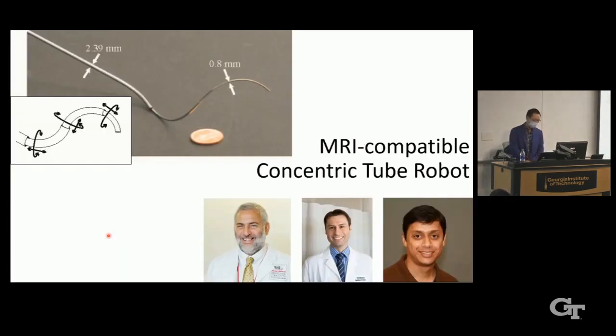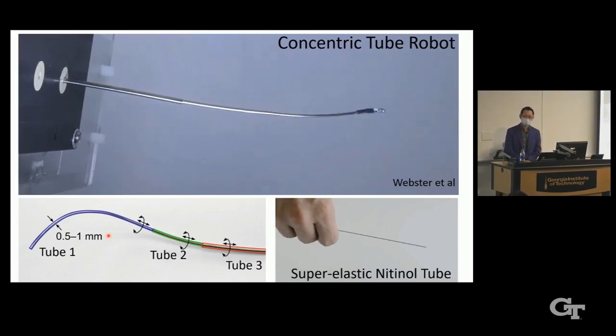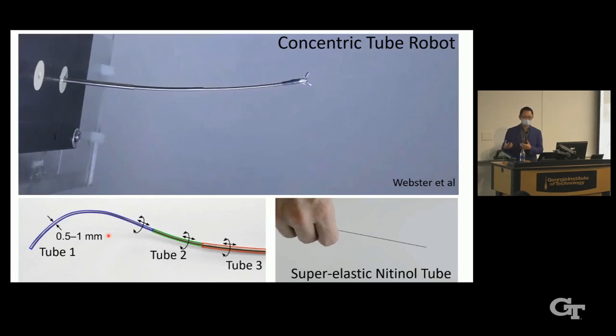The first continuum robot I want to introduce is the MRI-compatible concentric tube robot. Here are my clinical collaborators. What is a concentric tube robot? Basically, a concentric tube robot is a group of tubes that are nested together. These tubes are pre-shaped in different configurations, and each tube can be linearly translated and also axially rotated.